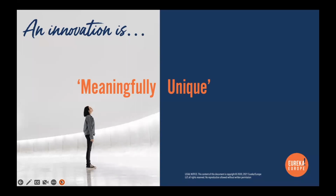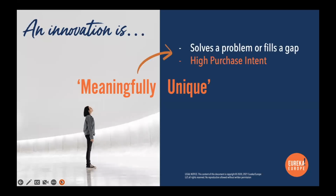You'll all have heard of a USP, a unique selling point. There's absolutely no point being unique if nobody cares about what the unique thing is that you've made. I don't care if you've patented it, well done. But if you can't commercialize it, if this idea doesn't have any impact, what was the point? It needs to be meaningful. And if it's meaningful, it's probably solving a significant problem or filling a gap.